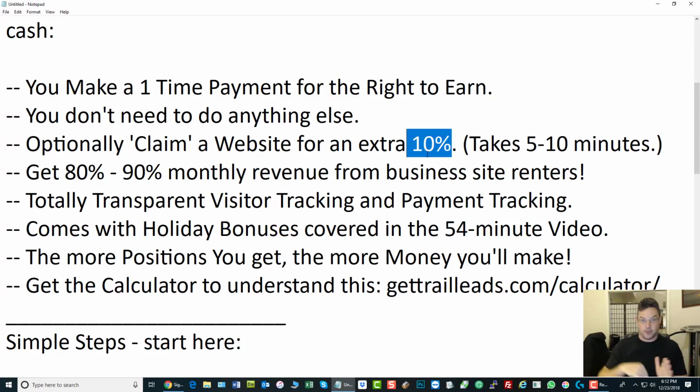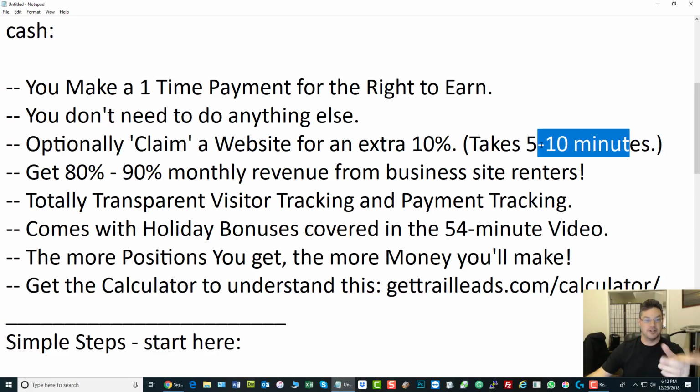As people start renting, you get 80% of the payout from the pot, because it's a co-op. Everyone earns in this thing. No one gets left behind. But for anyone who rents specifically from the website you claim, you get an extra 10%. If you claim a website and after a while it's just not doing anything, you can release it and grab another website from the list. So don't rush. Look through, see one you like, and grab it. You're doing some work to help us. It takes like 5 or 10 minutes, it's so simple, and it doesn't cost anything.